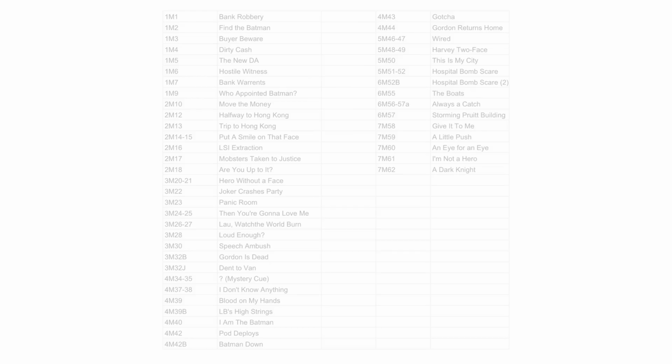So let's discuss some of these scoring devices used in The Dark Knight by Hans and James. The first one would be the heavy use of ostinatos. Ostinatos are essentially repeated figures which create movement and action. The thing about ostinatos is that they don't only function rhythmically, but they also function tonally. So many times Hans will be outlining chords.